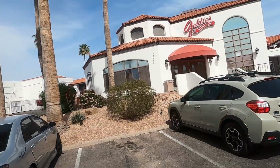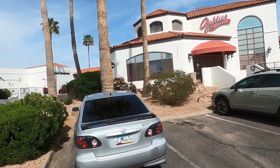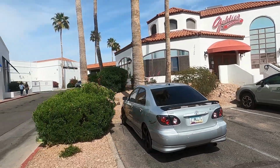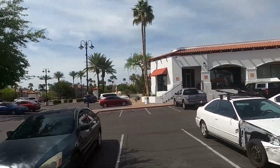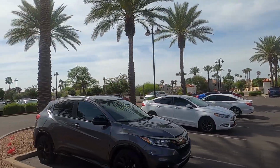Now Goldie's, that sports bar right there, if you're a football fan or actually any kind of sports person, is a great place to go and catch a game. They have great food. We've also got a Mexican cantina that has wonderful food as well. Well, that's the Mercado at Scottsdale Ranch Park.